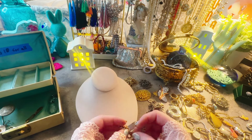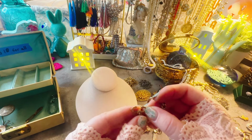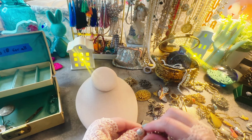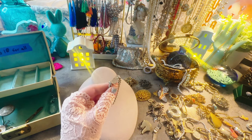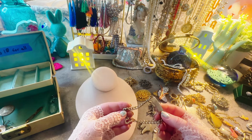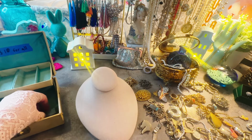Okay. Oh, this is an oldie. Look at this. This is one of these little clampers. I don't see these very often. This is a nice little bracelet. It says something on the other side, but usually they have somebody's name on them. Okay, so this is nickel silver. Amazing. Can you believe this box was $10? Oh my goodness.